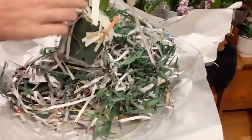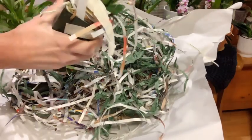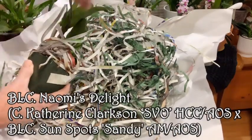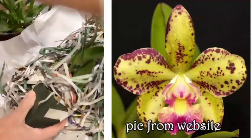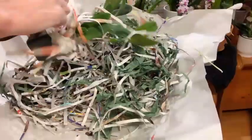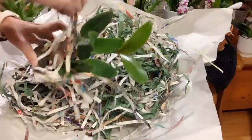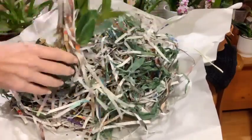Okay, so this is the other one that I ordered. We'll just get all this off of here first. And so this is the, I don't know if I can get the tag, there it is. The BLC Naomi's Delight. Okay, put that to the side for a second, and let's just get her out and see what all is going on. Just a really quick unpotting of this, and I wanted to unpot this because I wanted to document me getting my Jane Austen for my records, and wanted to share it with you guys as well.